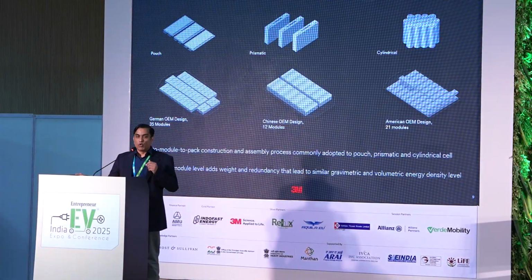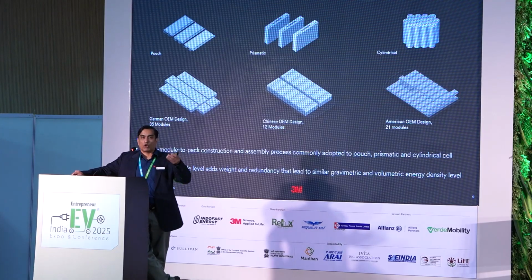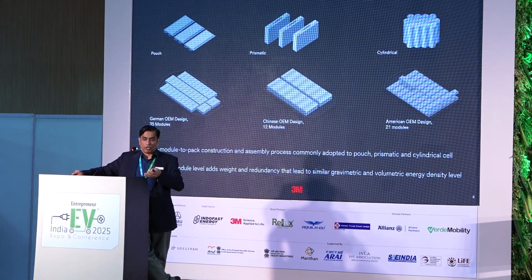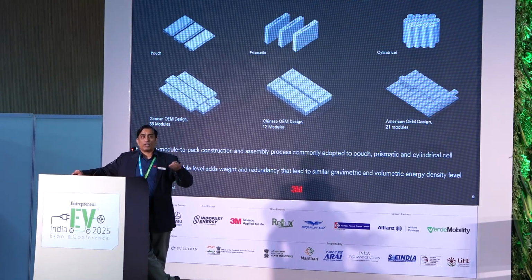Before I move into the adhesive science, let us look at the evolution of battery pack designs. The typical form factors in the battery are pouch, prismatic and cylindrical. Each of these cell geometries has its own pros and cons, and the auto OEMs leverage them. The batteries are put together into modules, and the modules are put into packs. But when it comes to packaging the modules, a lot of weight gets added. Traditionally, a lot of metals were used. Then I believe we moved into more engineered materials, and now more plastics are getting used.